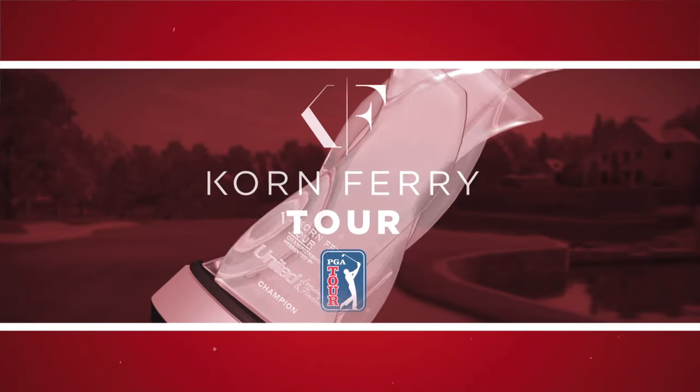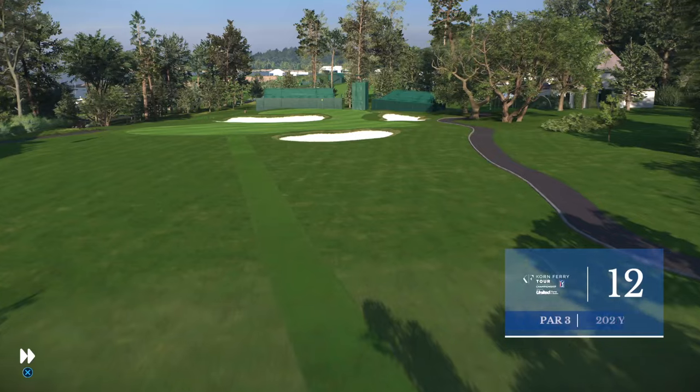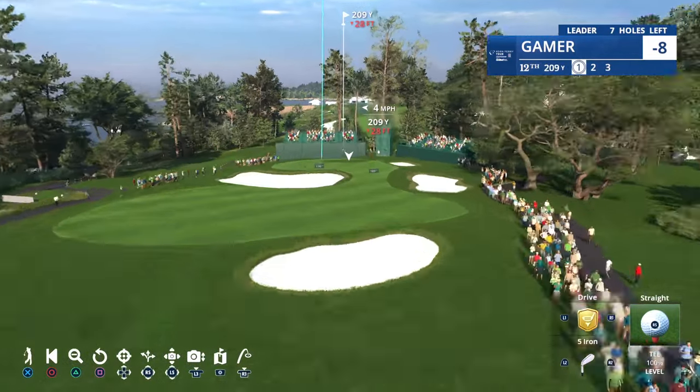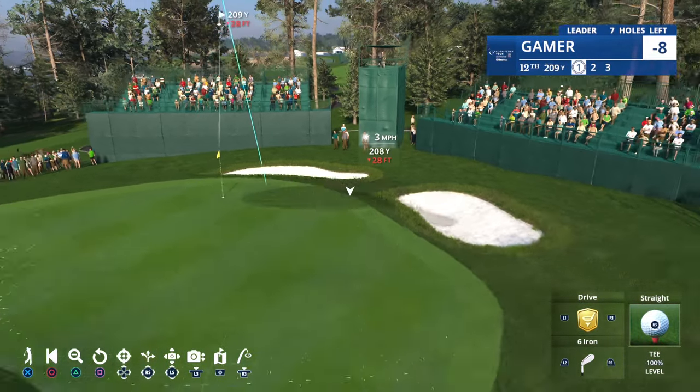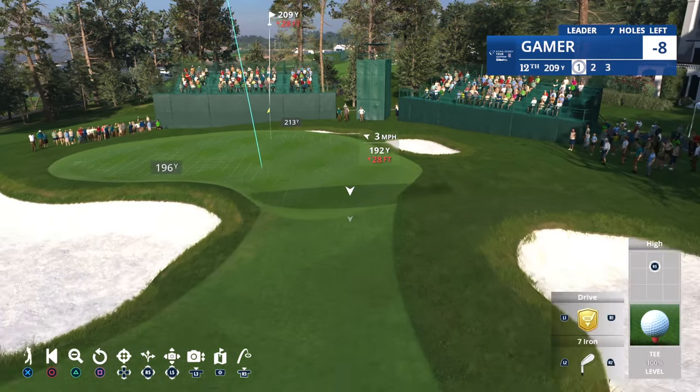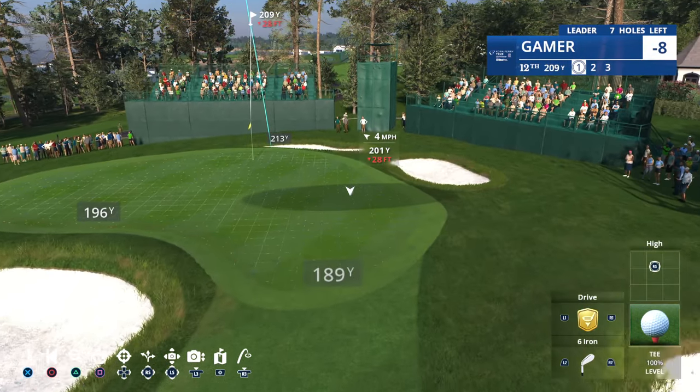This 12th hole certainly not as famous as some of the other par threes here at Pebble Beach, like number 7 or 17. But 12's a good one at 202 yards. Ideally, you want to work this right to left, just a baby draw, and try to get it to land softly because the green tends to be really firm.